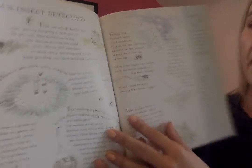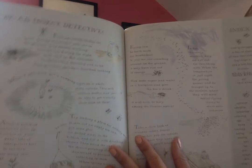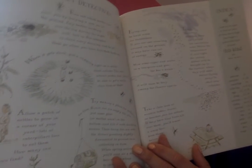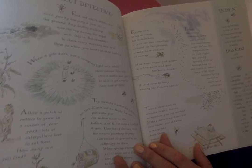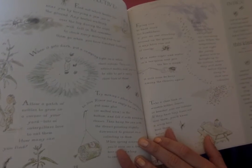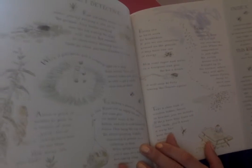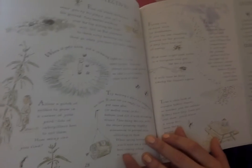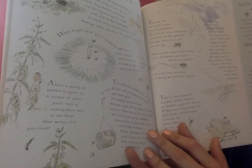And this here on the back is a fun page. It says, be an insect detective. Find out which beetles live near you by burying a jam jar in the ground. Any beetles walking over the top during the night will fall in, but remember to check every morning and to let them go when you've finished looking. When it gets dark, put a camping light on a white sheet outside. This will attract moths, and you will be able to get a really close look at them.